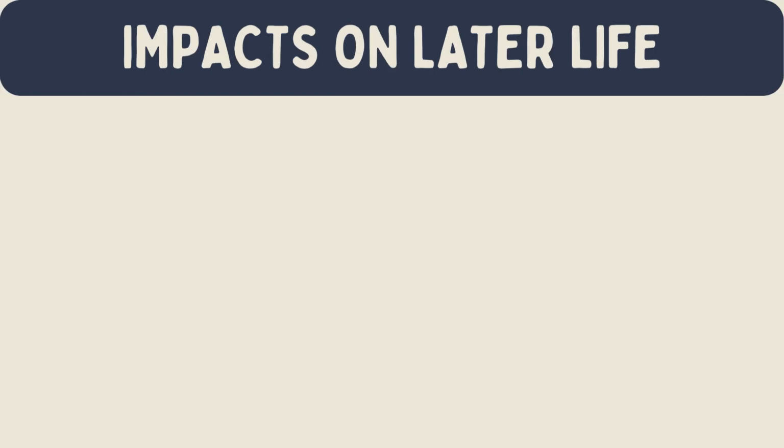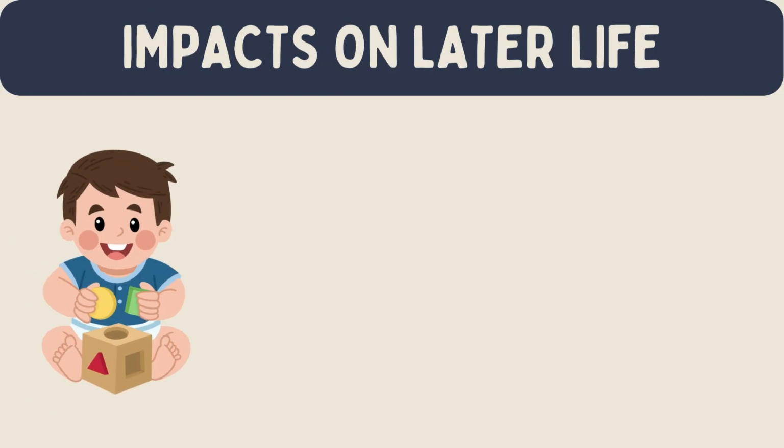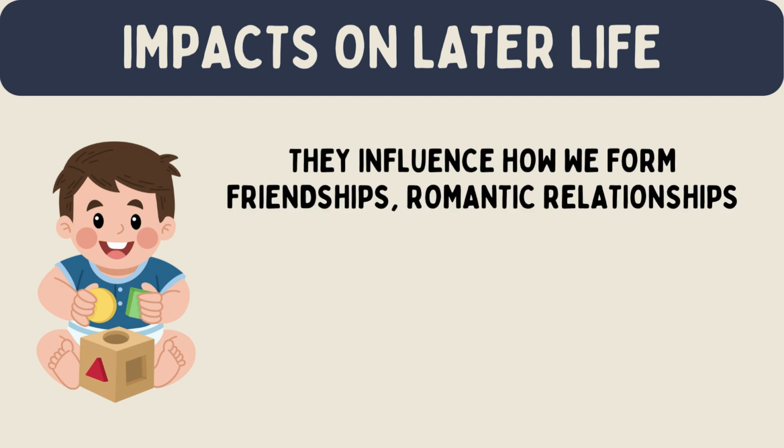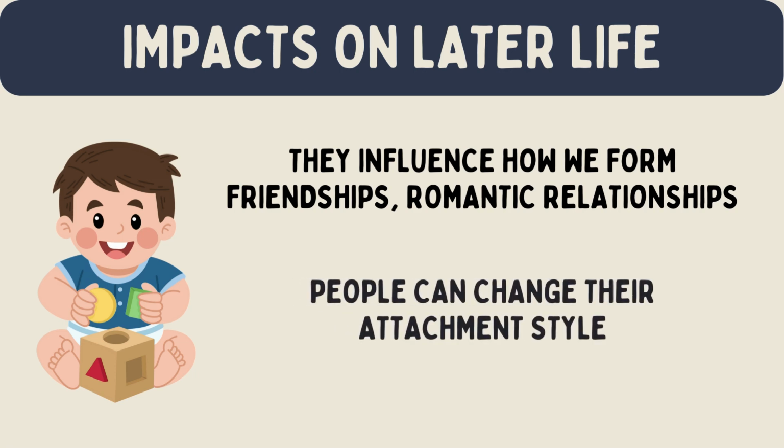Impacts on later life: attachment patterns established in childhood often carry into adulthood. They influence how we form friendships, romantic relationships, and even how we parent our own children. But it's not set in stone. With awareness and effort, people can change their attachment style and build healthier relationships.